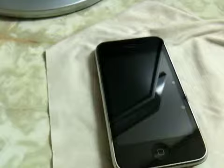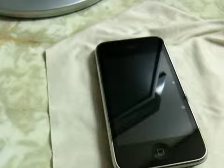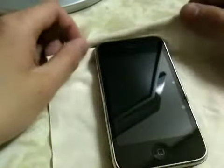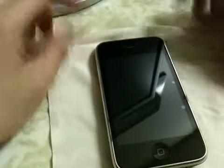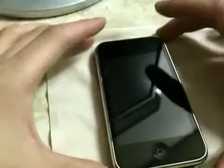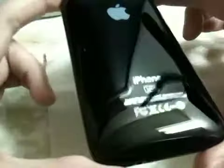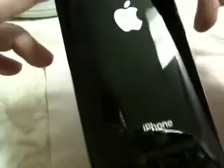I posted my iPhone 3GS 16GB on eBay. Or not eBay, sorry, Craigslist. I know I got in touch with a couple of buyers who were interested in it, and I'm going to make a video for them to let them know what they're getting and the condition of what they're getting. This is the 16GB iPhone 3GS Black, and it is in flawless condition.